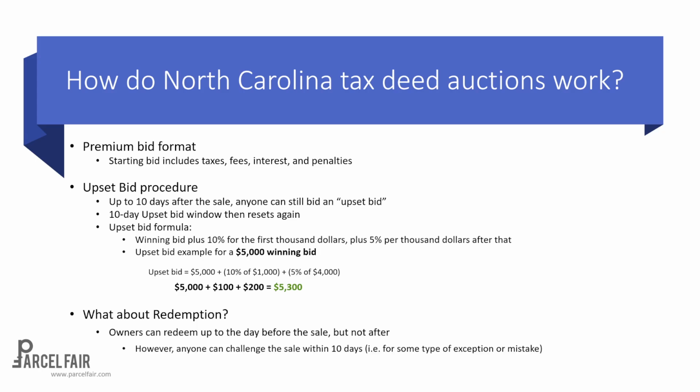One minor exception is that anybody can challenge the sale within 10 days. For example, if there's some type of exception or mistake, I think you'd probably have to prove that some of the notices weren't sent at the right times to the right people, probably an error on the county's part, in order to appeal a challenge on the sale and actually get something out of it.